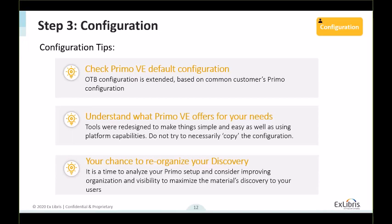For example, location facet is created by default, call number is indexed automatically, relations, which is what Alma published as PLK and customers defined by themselves, are configured OTB in Primo VE, so relation calculation is done automatically.